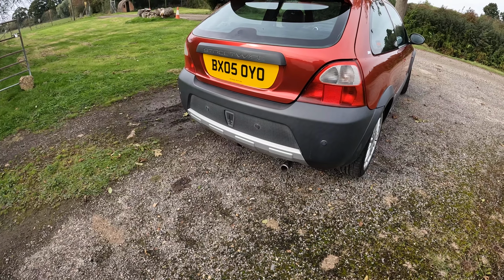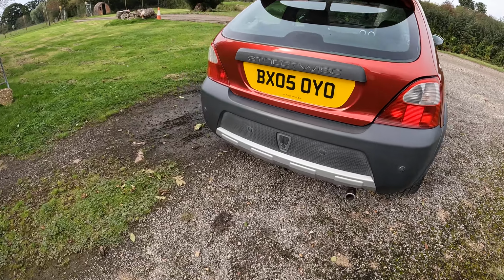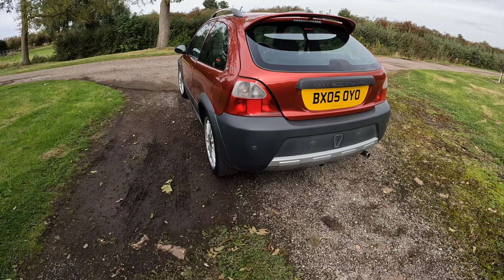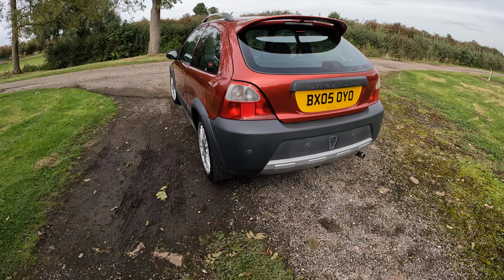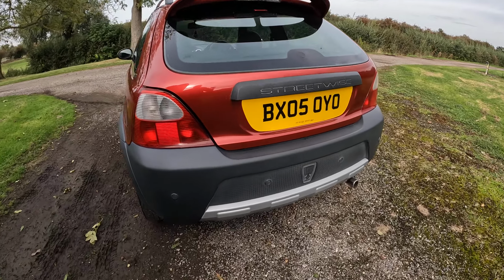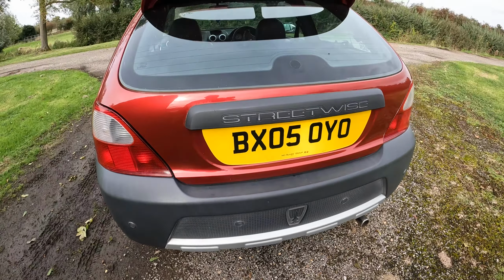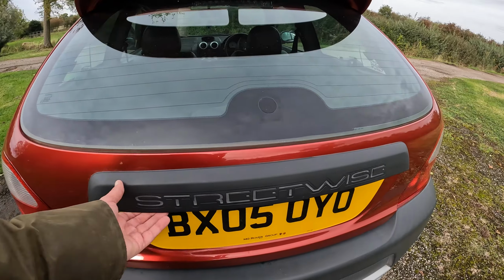So we're now in an age where every vehicle is an overgrown SUV in nondescript colours. And sorry to those of you who like those kind of cars, but let's face it, that's what they are. But we've got this lovely rear bumper with the Rover logo emblazoned on it, so it's not obvious straight away that it's a Rover. We've got Streetwise emblazoned across the back on the bonnet pull.